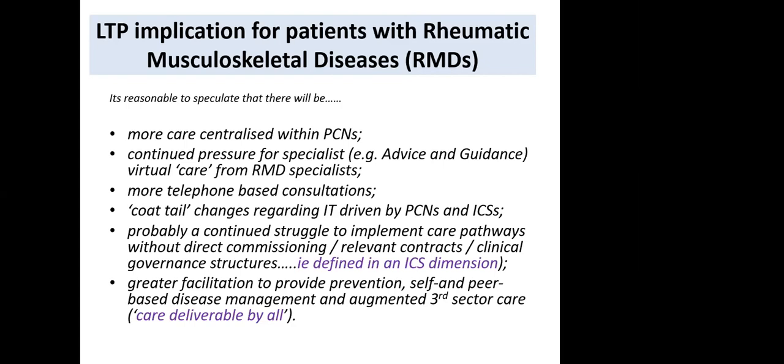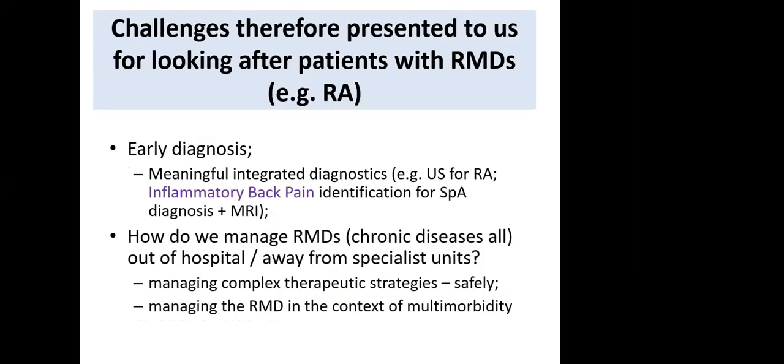There will be, I think, greater facilitation to provide prevention, self and peer-based disease management, including the third sector, sort of care deliverable by all, and we're going to talk to that a little later in the presentations, I think, and focus on that. If you go to the next slide, this just illustrates where we are with early referrals.